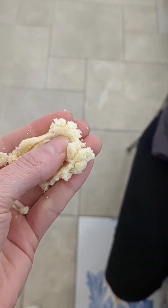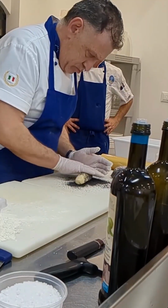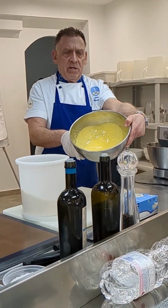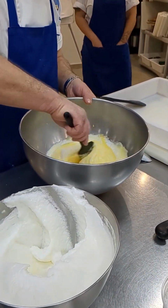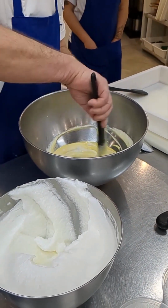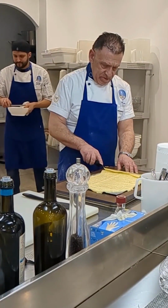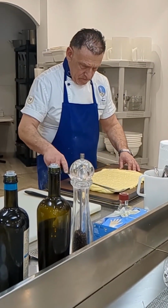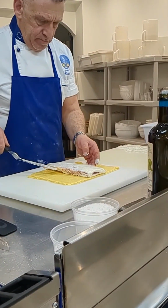Next, we made this shortbread dough that can be used to make things like crackers or for other little snacks for aperitivo. Similarly, we also made some flex dough, and this is a little bit different because it's super airy. We used it not only to wrap some salmon, but you can also use it by spreading it thin and making tuiles for decoration. This was another day of learning lots of base techniques and recipes so that way we can use them in future upcoming dishes.